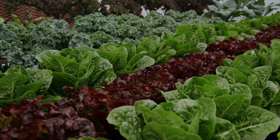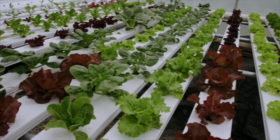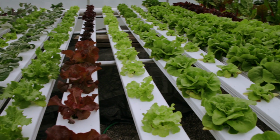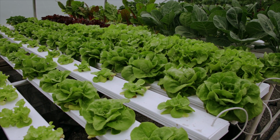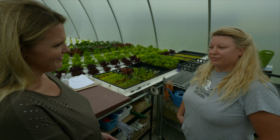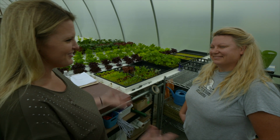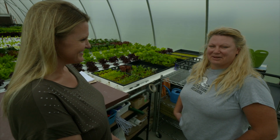Okay, so if somebody's interested in your produce, how could they get a hold of it? Well, we're at the Oklahoma Food Co-op, which is a once-a-month Oklahoma-wide delivery. And then we do the OSU OKC Farmers Market on Portland in the city, and that's every Saturday year-round. Excellent. Well, thank you for inviting us into your greenhouse today. Well, thank you. We appreciate y'all coming.